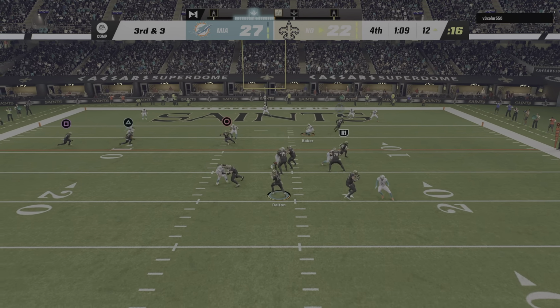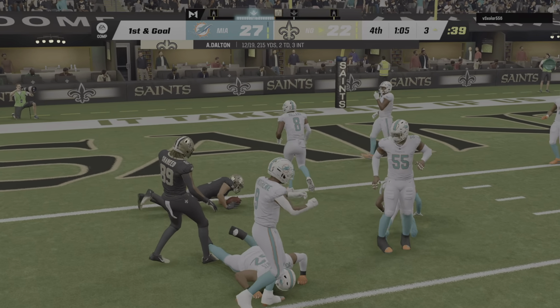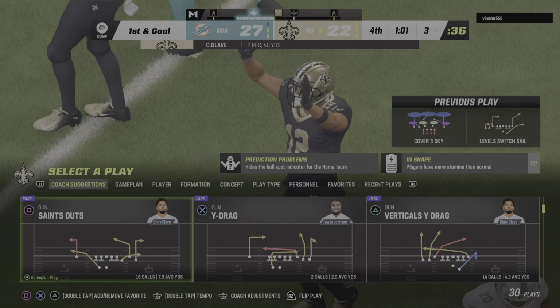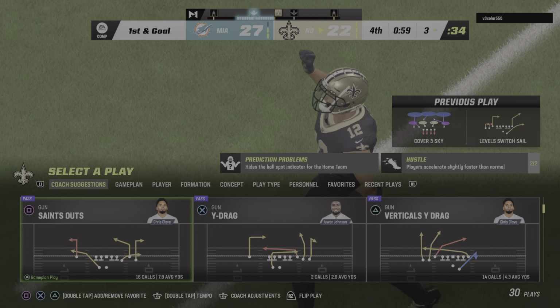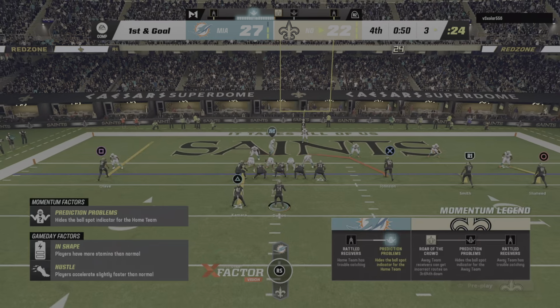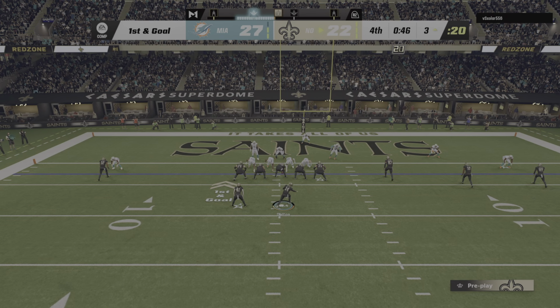Here's Dalton. Got an open man. It's Olave. And the Saints are going to have first and goal as they try to finish off this drive with 6 points. Well, they picked up a little bit of yardage there, and now, in this situation, should be in no hurry to run a play really fast. Let the clock wind down.